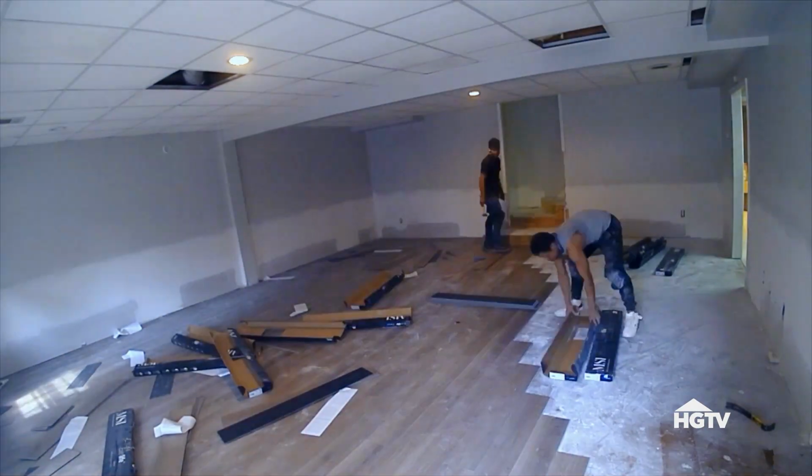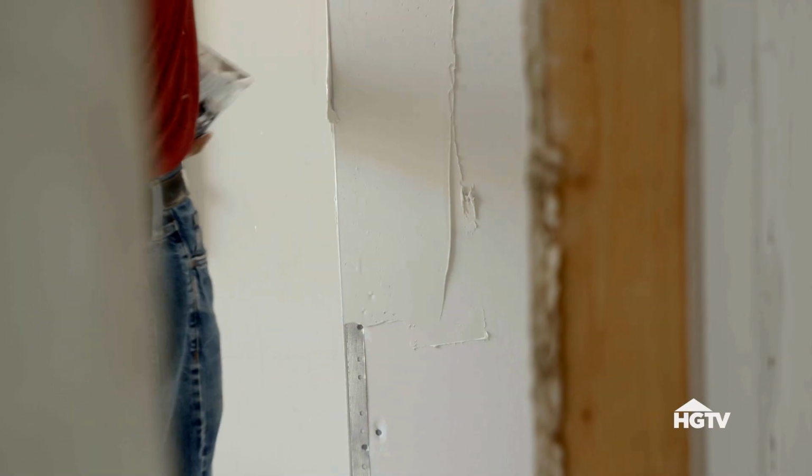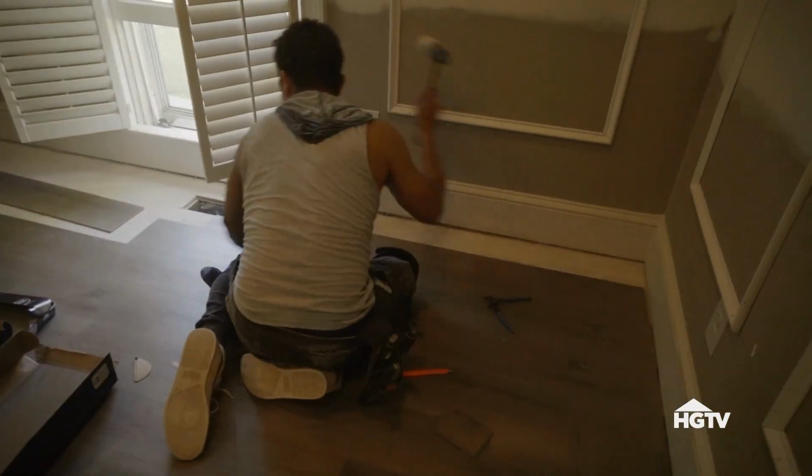It's been 4 days and the basement is dry and safe. We got new drywall and flooring going on. I love when I walk in and I see it all coming together. So we got our drywall up and the new living room flooring is fire.